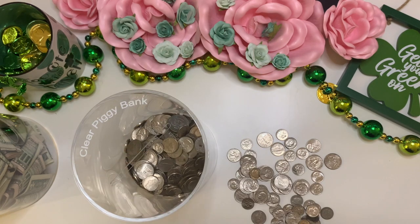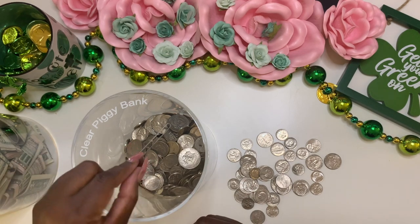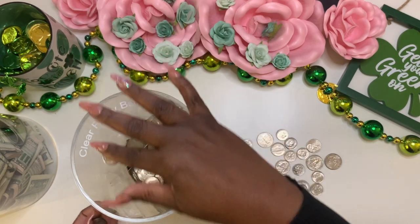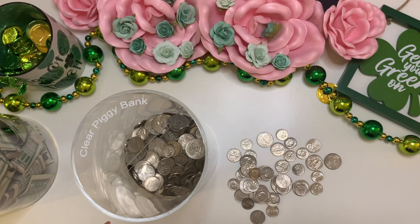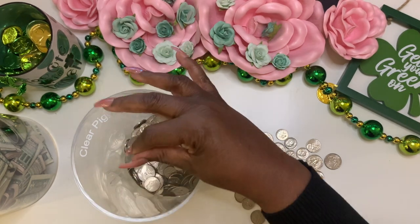Alrighty, so we are getting here with our little piggy bank. I've been doing this since September of 2020. I plan on stopping this challenge in December, but if it is not full by then, I'll keep going.